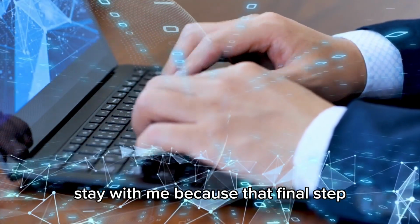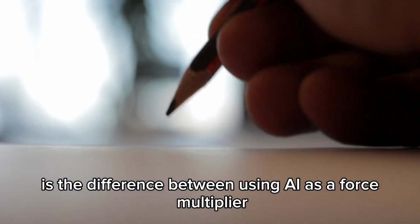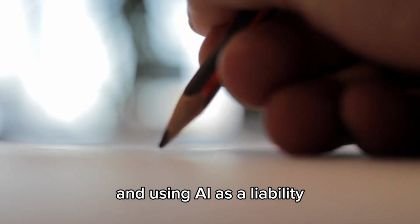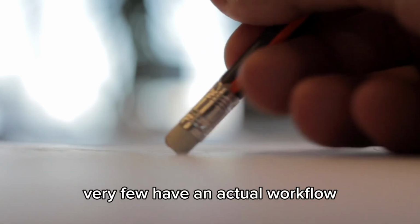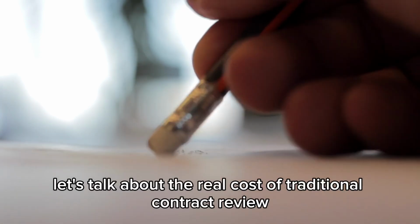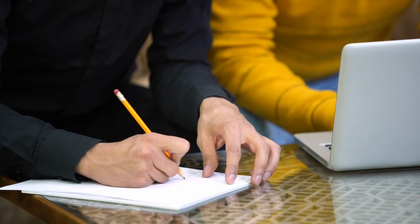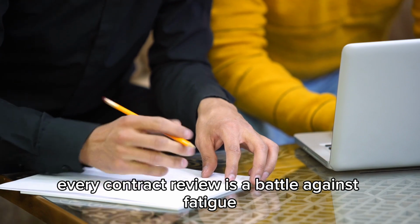Stay with me because that final step is the difference between using AI as a force multiplier and using AI as a liability. A lot of firms now have AI tools. Very few have an actual workflow. Let's talk about the real cost of traditional contract review. Not billable hours. Attention. Every contract review is a battle against fatigue.